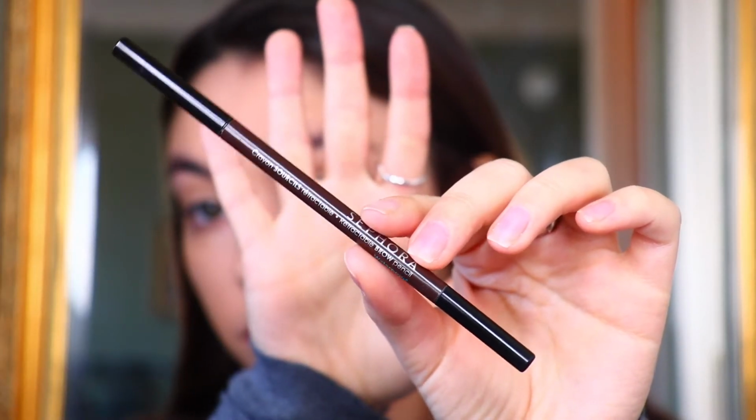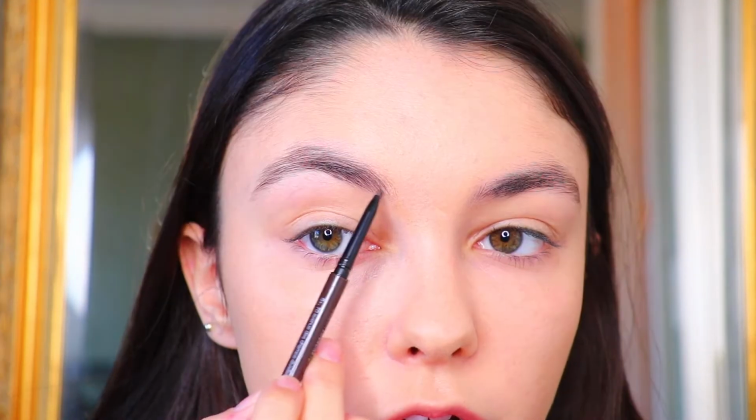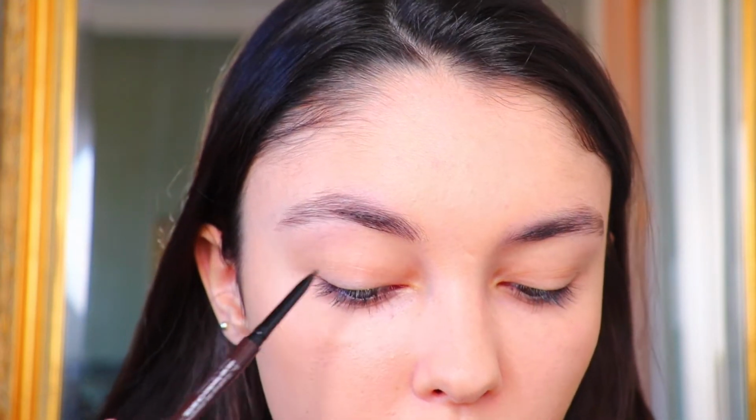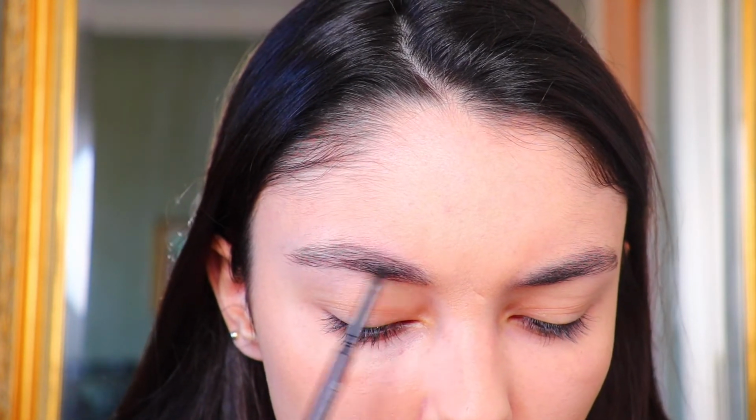So the next product I'm actually going in with is eyebrows. My eyebrows are usually the same, but I'm going to do them a little lighter today. I'm using the Sephora brow pencil in the shade dark brown, and I'm just using the spoolie on one end to make sure my eyebrows are shaped how I want them to be. And then I take the little pencil tip, and all I'm going to do is draw a line on the bottom, draw a line on the top, and then fill it in very lightly, and then do the other eyebrow.